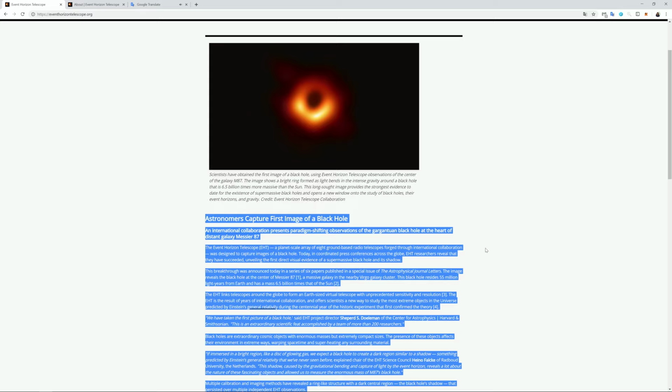This breakthrough was announced today in a series of 6 papers published in a special issue of the Astrophysical Journal Letters. The image reveals the black hole at the center of Messier 87, a massive galaxy in the nearby Virgo galaxy cluster. This black hole resides 55 million light-years from Earth and has a mass 6.5 billion times that of the Sun.